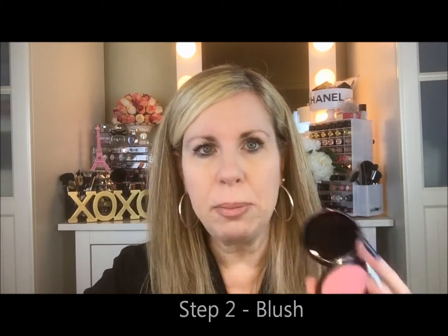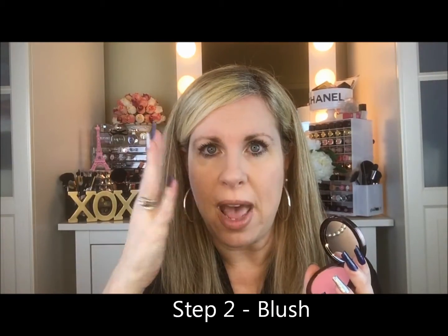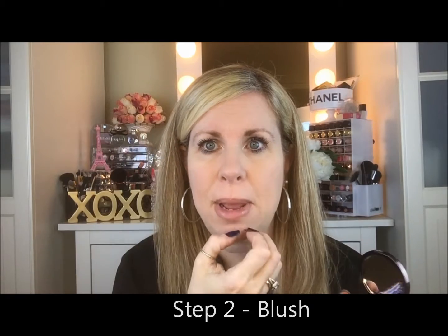But the second thing that you would need might be just a little bit of blush, but this is optional. I go out all the time without blush, and I think as long as you have eyes that are capturing and maybe a lip that's kind of capturing, you don't really need blush. And a lot of times when you get to be our age, that blush is kind of already there. That little bit of red is just always with you. So sometimes you don't need a blush, but for the sake of, let's just go out.